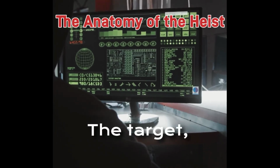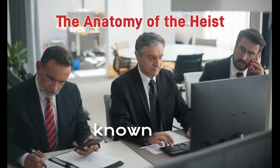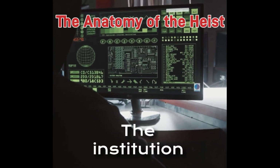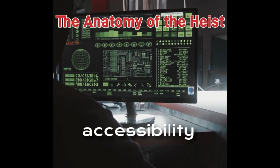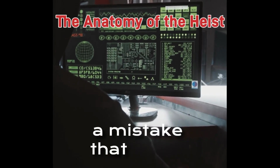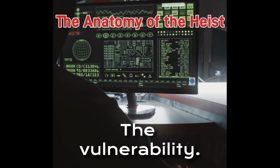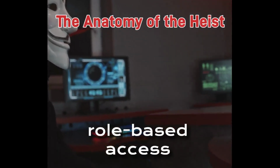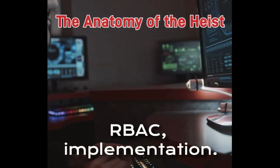The anatomy of the heist. The target, a mid-sized financial institution known for its online banking services, became the victim. The institution prided itself on convenience and accessibility but neglected robust access control mechanisms, a mistake that would cost them dearly.